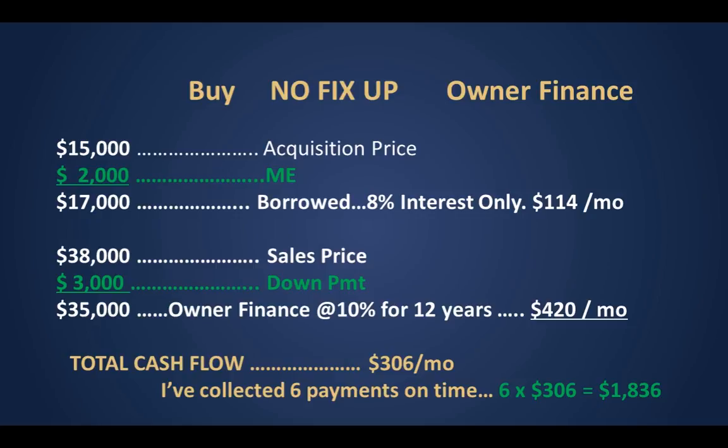of which I am not a landlord. That's my money. So I got paid $5,000 to create that $306 cash flow. Why do I borrow $2,000 on every house? Would that be a good question, Scott? Yes. Well, because it costs me about $2,000 to find this house.